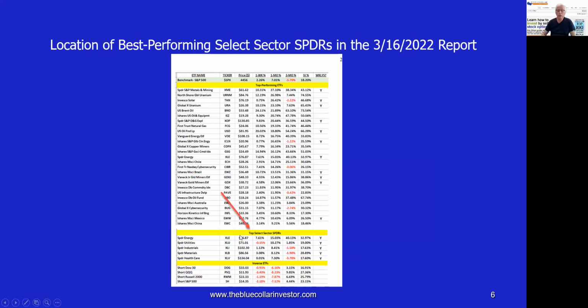Now, the actual ETF reports are structured so that the top portion are all the ETFs that meet our screening criteria, and that information is shared in the books and online courses and so on. And then the middle section, which you see right here where that red arrow is, represent the best performing select sector spiders at that point in time. So that's where you're going to reference right down here in this middle section.